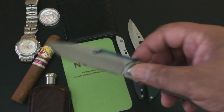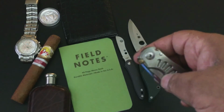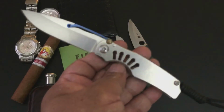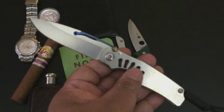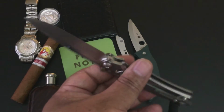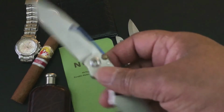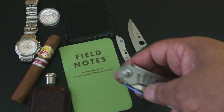The large knife is Chris Reeve's TiLock. This is the original TiLock. Three of these have now been released by Chris Reeve in the series. I have the third one, the Elemento, as well. I don't have the second one. Just really nice. This is Chris Reeve's collaboration with Gavin and Grant Hawk. Oh, look them up on Google. Go to their website. They're so creative. Their knives, they tackle things.